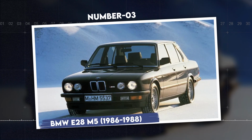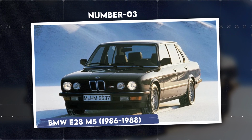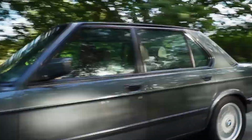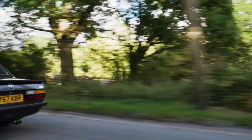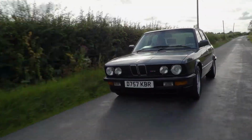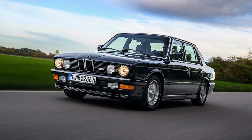Number 3. BMW E28 M5, 1986 to 1988. Now we're talking about the Holy Grail, the original M5. This is the car that started it all, and with only 2,241 ever made, rarity is definitely on our side.